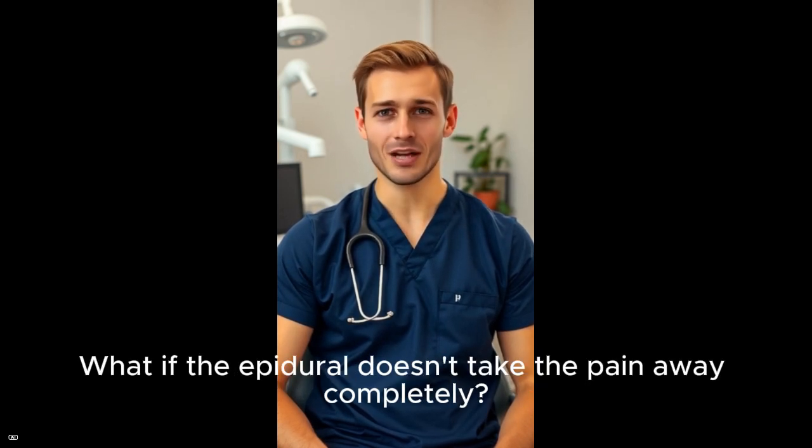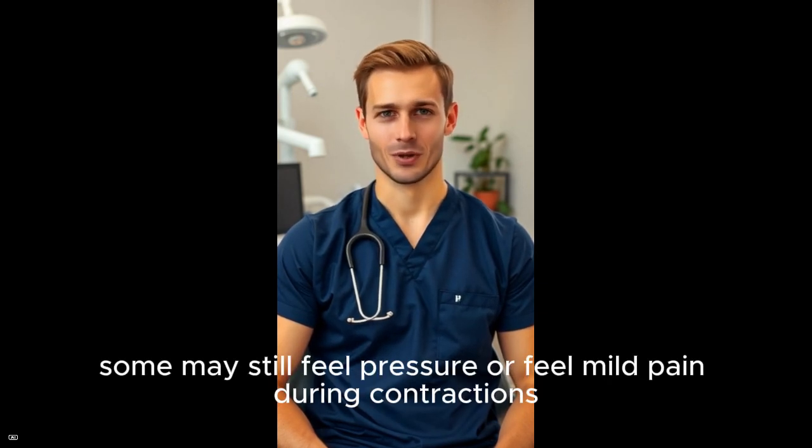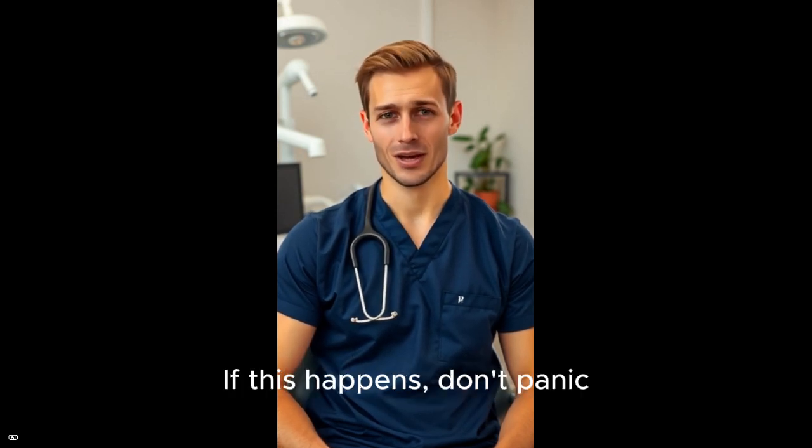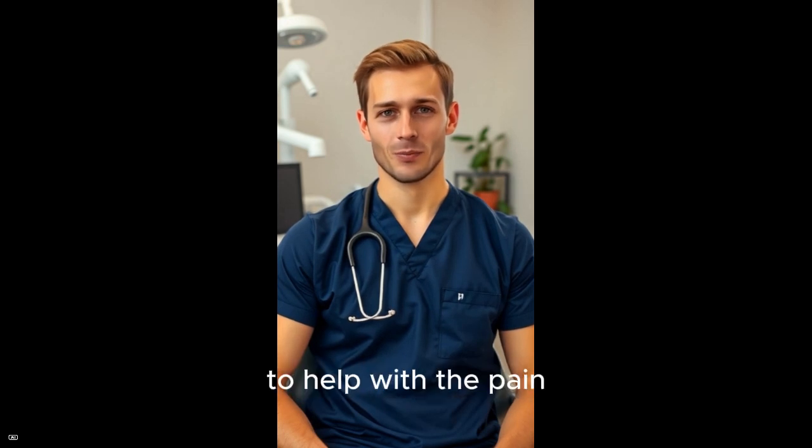What if the epidural doesn't take the pain away completely? While the epidural is working for most women, some may still feel pressure or feel mild pain during contractions. If this happens, don't panic. Just let your care team know, and they will give you more medication to help with the pain.